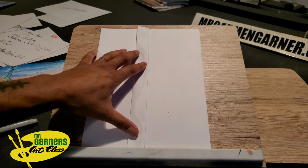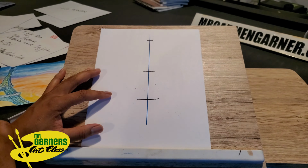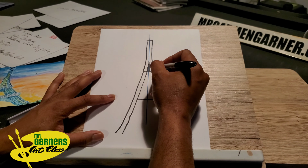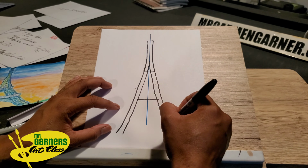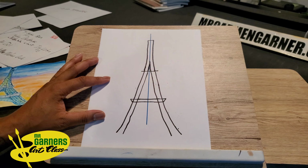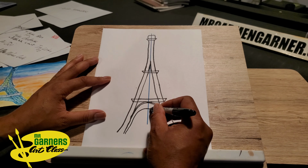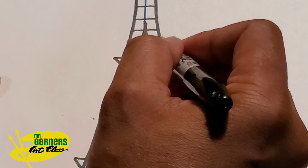Mr. Garner's probably did 17 different A's or Eiffel Towers, okay? So you may not get it on the first try. The skinnier you make your A, Eiffel Tower, the further away that it will look. The smaller you make it, the further away that it will look. The wider you make your Eiffel Tower, the closer up it will be, okay?